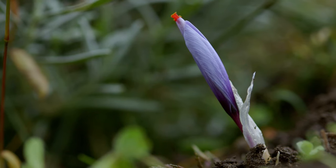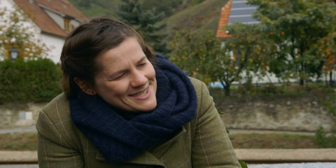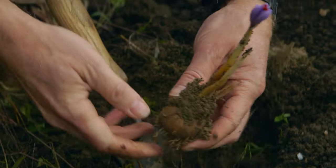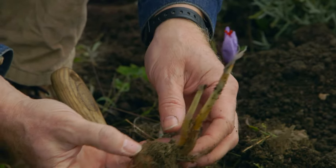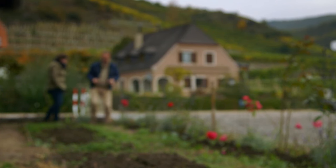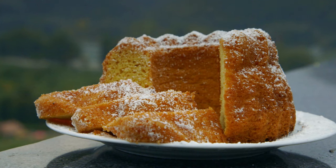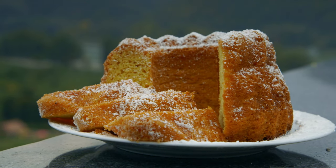And you're harvesting it between October and November? Does that mean that it's really very much a Christmas seasonal product? It is, yeah. And the yellow colour is nice too. In Austria, saffron is used mainly in desserts and baking. So Bernhard and I are making a traditional Austrian cake called a Gugelhupf, which is often eaten at Christmas.